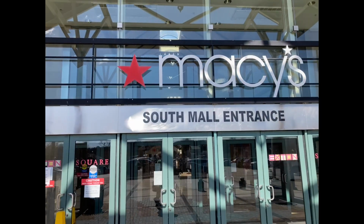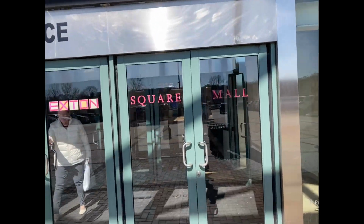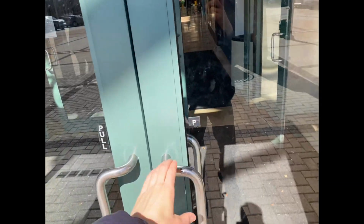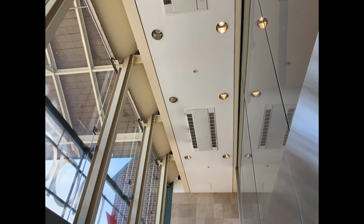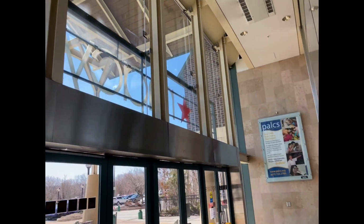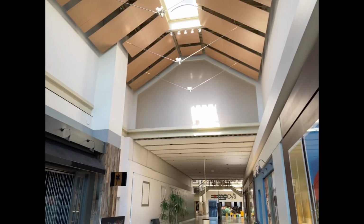Hey everybody, Joshua Stauffer here, on my final visit to the fabulous Exton Square Mall in Chester County, Pennsylvania. This is a very exciting, bittersweet adventure. I just heard the news that this entire shopping complex will be demolished very soon, after the Macy's store goes out of business.